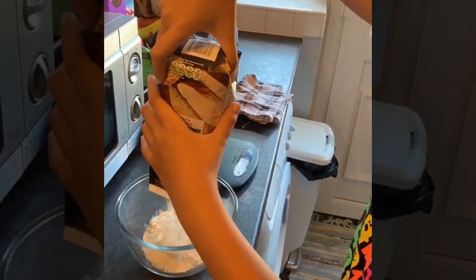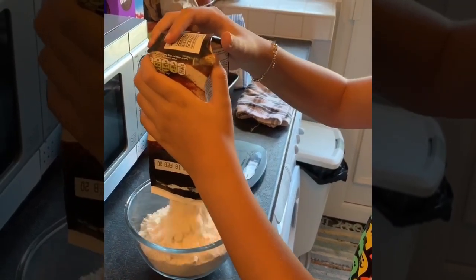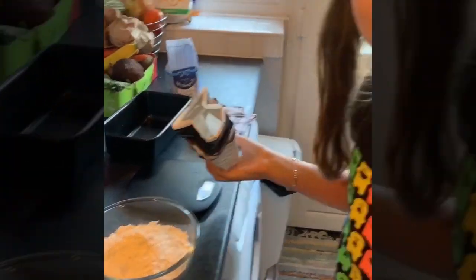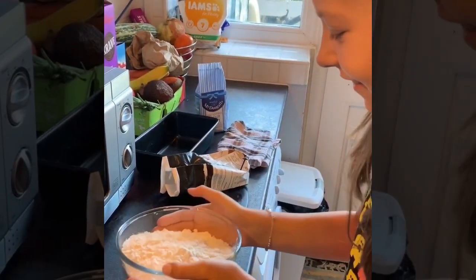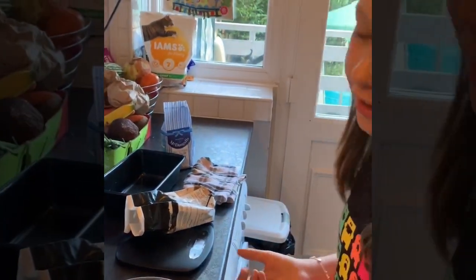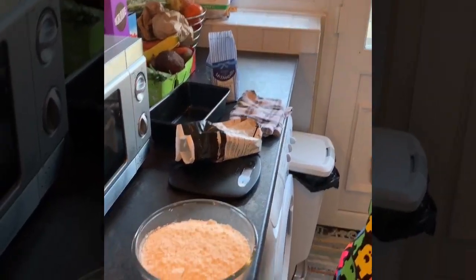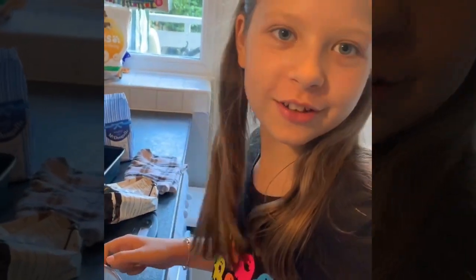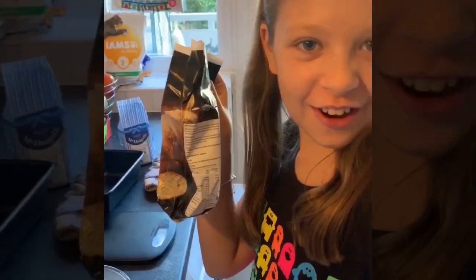So let's get going. Ruby's going to pour the bread mix into the bowl. That feels like a lot. There's quite a lot there. I told you that. Hopefully the bowl's big enough. Right, there we go. It does say add all of it and then just add the water. I know. I was like, that's a lot. So you've done that very well, Ruby. I'm really impressed with that. She's so good in the kitchen. I told you couldn't go wrong.